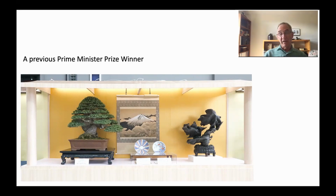And there are several things that are unusual about this display. One is the stone itself, which is not a Japanese stone. That is almost certainly a Chinese stone, perhaps a Lingbi stone. And also the fact that it is being shown with ceramics. The scroll in the middle, perhaps more or less traditional, but a couple of things about this display that are very different than what you would normally expect to see. But it also gives you a very strong sense that at Taikan-ten, you can show stones with trees, and in fact, the stones can be a very powerful part of the display.